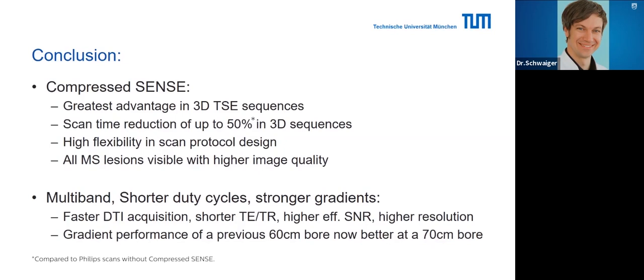Regarding the new hardware, for most of the sequences I just showed, Compressed Sense definitely is more important. But if you would go to spinal imaging, if we go to body imaging now in the following talk, I think this is even more important, but also for neuro, in particular with the shorter duty cycles and the stronger gradients of the magnet, we can have a faster DTI acquisition with shorter TE that now really leads to a better imaging performance at a 70 centimeter bore compared to our previous system with a 60 centimeter bore. And this is quite amazing.